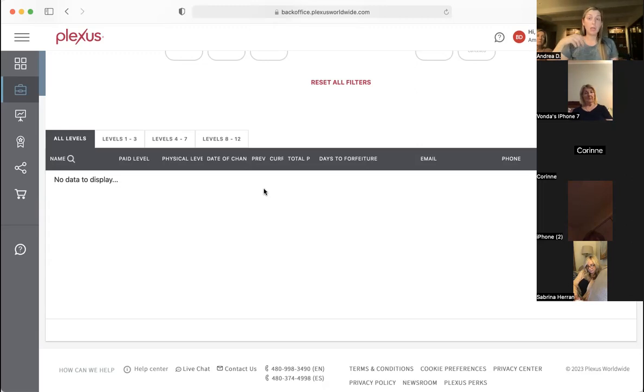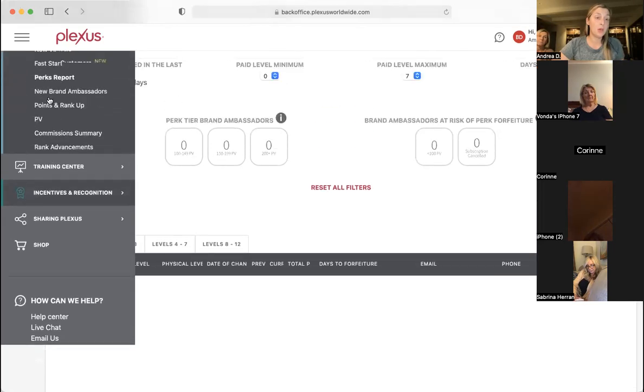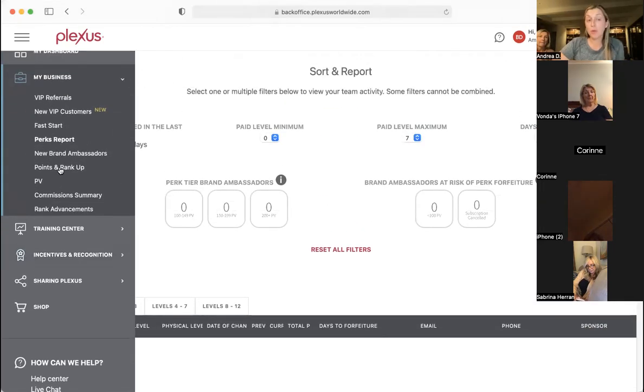So I like to check it morning and I like to check it in the evening, just because things can change. And I don't want to miss someone having 1,500 perk credits. A lot of the times people don't even know about them, because a lot of people are not told about perk credits from the very beginning.